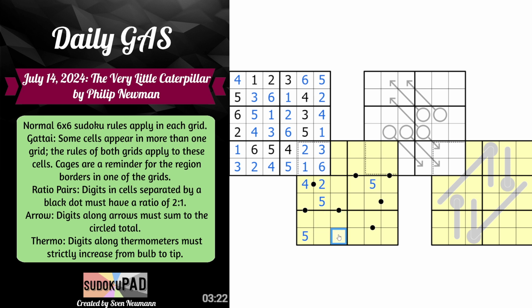You know that 2 has to go here, but 2 in either of these cells works fine. 1, 3, 6. Neither of these can be 3 because then they would be 6. So this is 3. So now we know the order 6, 3. This has to be 1, 2 now. With the 4, 5, this must be 6. And we shouldn't be able to quite resolve this yet, but we'll keep the 1, 4 in mind.